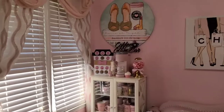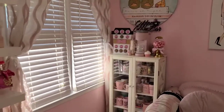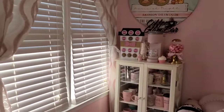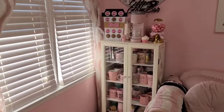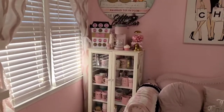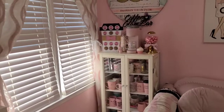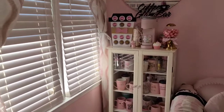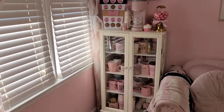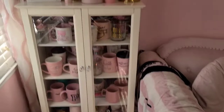And then moving on to one of my favorite areas, my little coffee bar. I get questions all the time about where my cabinet's from. And I really wish I could tell you guys, but I don't know. A family friend gave it to me when I was 17 years old and had just moved out on my own. I used to use it for towel storage. But unfortunately, I don't know where it's from.